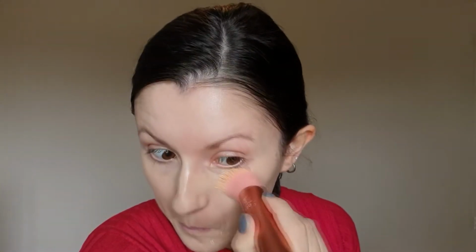And this means that it does dry down a little bit slower than the Magic Foundation, so you do have more time to work with it. Therefore, if you really did want to use a sponge with this, you could. However, I would recommend using a brush, because I've compared this with a sponge on one side of my face and a brush on the other, and honestly the sponge side felt a lot heavier.